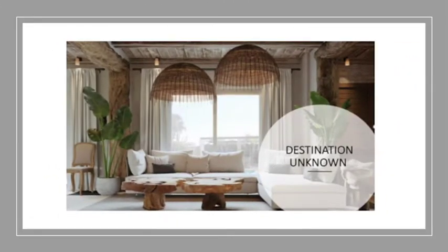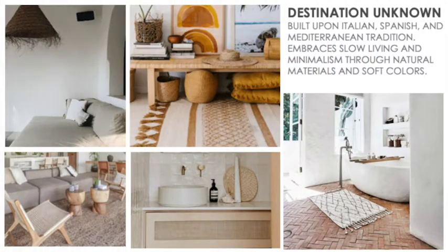Our final inspirational trend we're calling Destination Unknown. It's built upon Italian, Spanish, and Moroccan traditions, as they are rooted in slow living and embrace minimalism through natural materials and soft, earthy color schemes. Destination Unknown interior style is a modern take on the Mediterranean aesthetic. A Mediterranean home is a haven for anyone who thrives in sun-kissed places that bridge the gap between the outdoors and indoors.